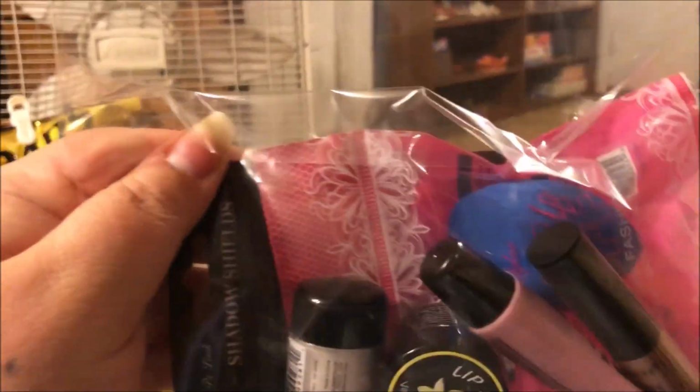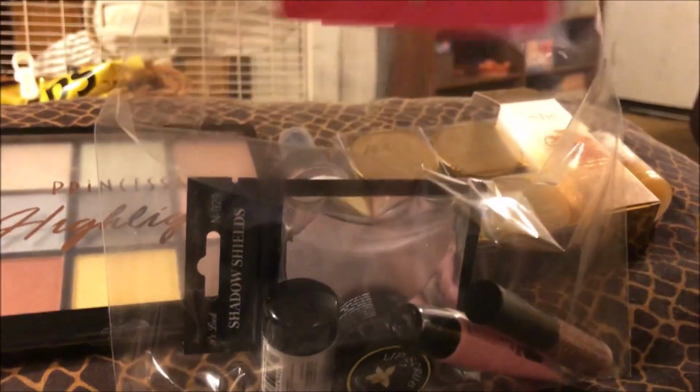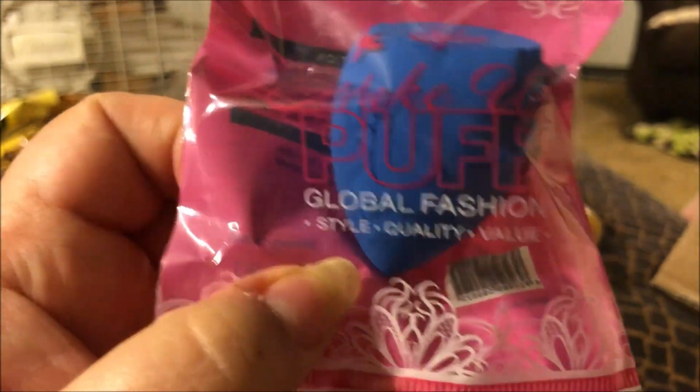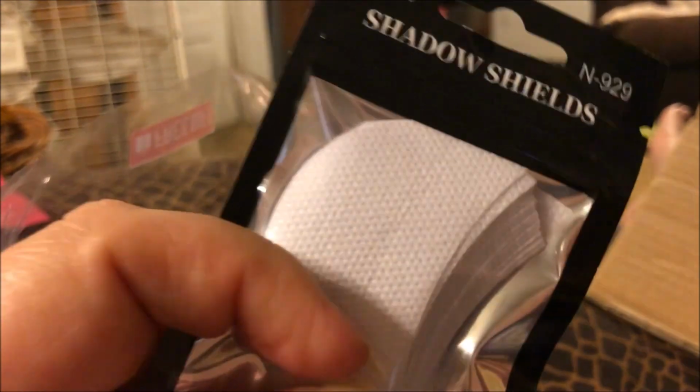So first off, I'm going to show you the free gift that they sent me. They sent me a blending sponge. Next, they sent me some shadow shields, which I was tempted to buy for myself, so I'm super excited to have those.